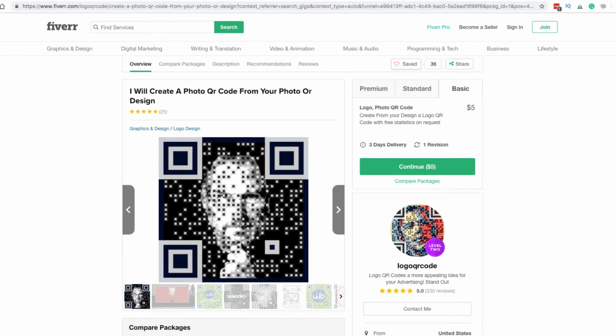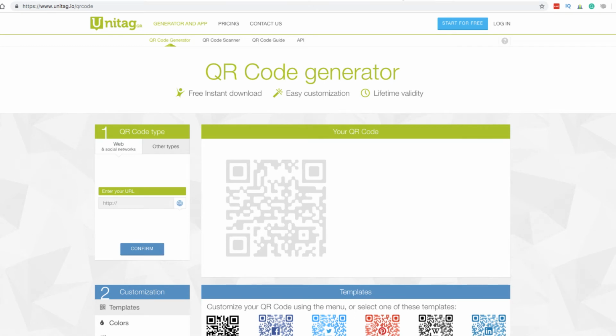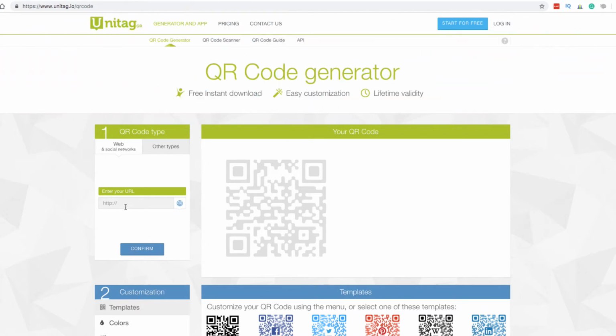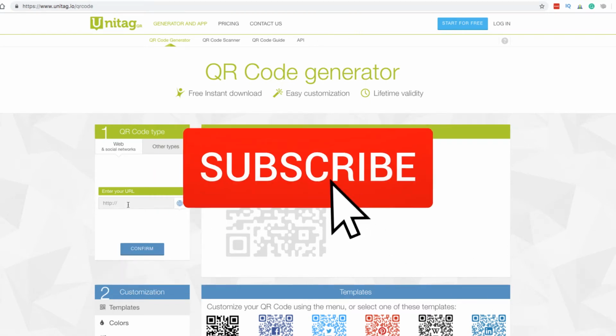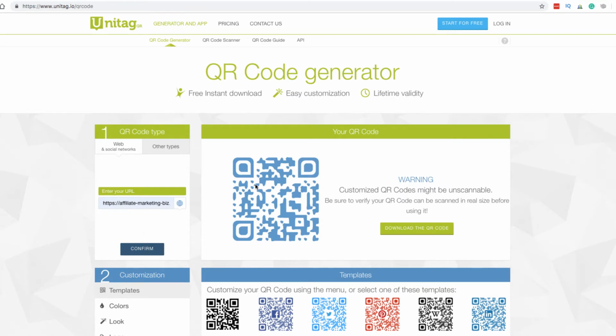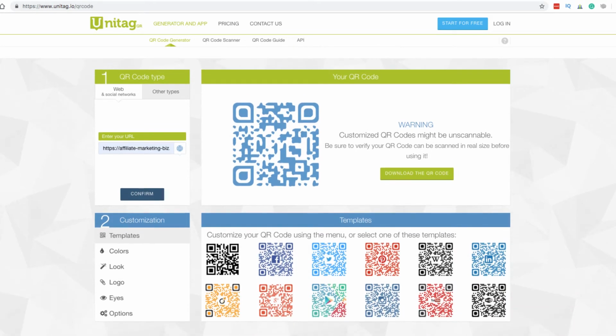In fact, the website here is called unitag.io/QR codes, or you can just go to unitag.io and find it. But basically what you're going to do is type your website URL in here, and we'll just put one in there for fun. Put my website in there, and then hit confirm. It's going to make you the QR code right here, and then you can put logos in it and stuff like that. There are different colors, logos, eyes, all kinds of different options you can do.